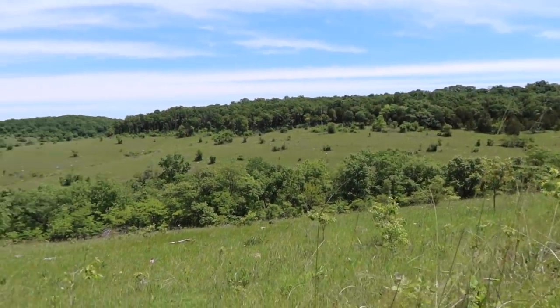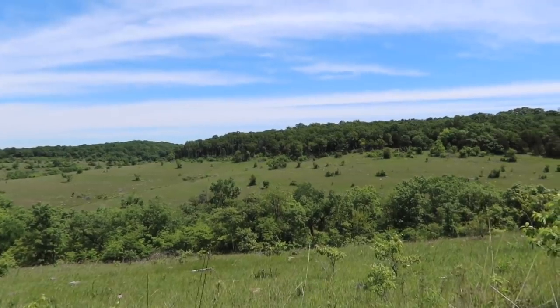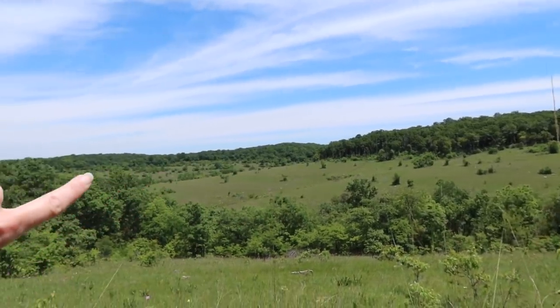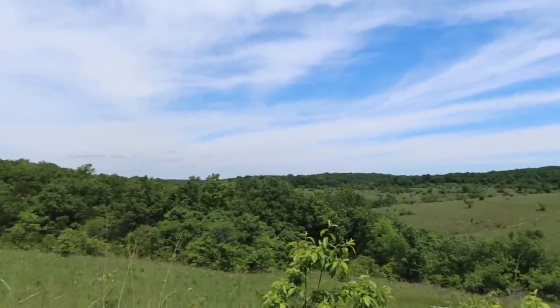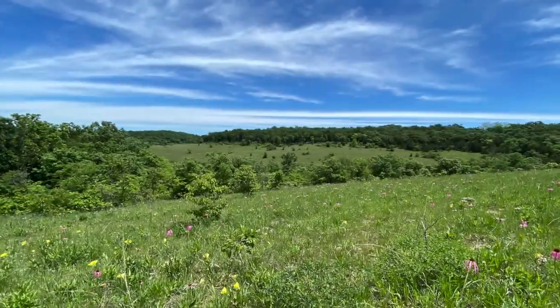Alright guys, so yeah, this is a great example of where the habitat is for the Aphonopelma hentzi, or the Missouri tarantula. All this grass and all those rocks down there is where they like to live, and yeah, it's been a great experience. I definitely want to come back and hunt a little bit more.